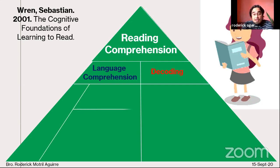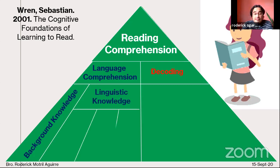Under language comprehension, there will be two set skills. We have the background knowledge and we have the linguistic knowledge. Under linguistic knowledge, we have the students' knowledge about sounds, that will be phonology, the sounds of sentence structure, and then we have, of course, meaning. So ibig sabihin, dapat matutunan ng mga bata ang tunog ng mga alpabeto ng wika na yon para matutunan niya mag-decode. Kasi hindi naman natuturo natin ng sounds, hindi niya malalaman kung paano mag-decode.